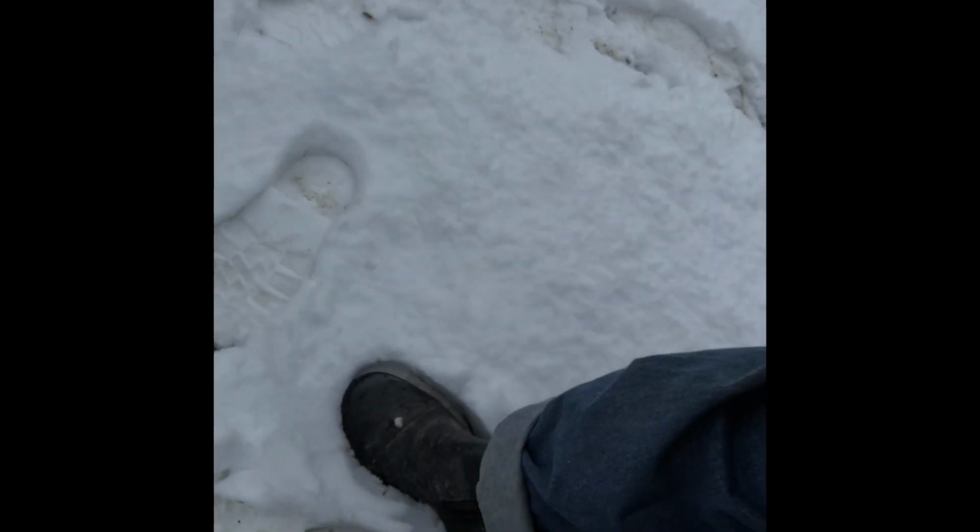So we'll start the trek out to the yurt. As you can see, I'm in my perfect gear, except for my boots. I'm not happy about my winter boots. They got wet and they're still drying. That's what I spent a lot of time doing this morning, drying my winter boots. So here we go, down to the yurt.